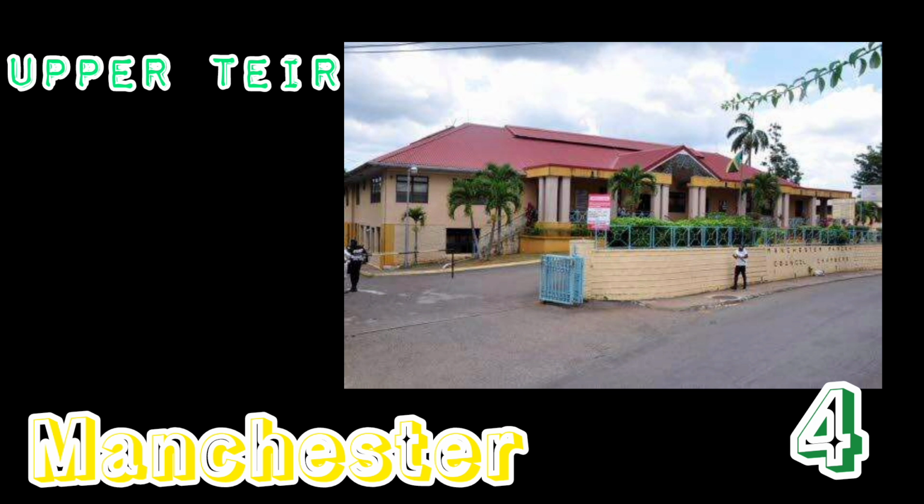It has everything cut out for it. For Manchester as a medium-sized parish, it's a large parish, but not very large like, say, Kingston or St. Catherine. It's right there in the medium section. Mandeville is a larger city. Mandeville is like 60% of the parish of Manchester. So it's not a very large parish. Looking at this building, it's not a very large building. So I must say this is the right size for a parish like Manchester. And as you know, Manchester is one of the most beautiful parishes in Jamaica. So I mean, wow, they got it all right here.